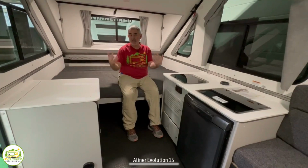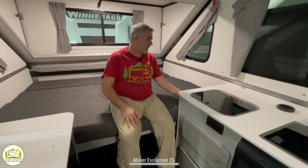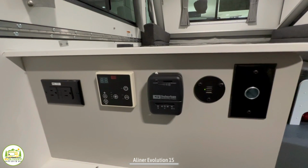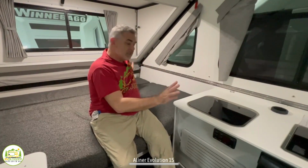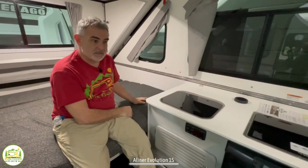Now, just in the center of this trailer is where your kitchen is located. I will say on the side of the kitchen cabinets, you'll find a receptacle, USB ports, also your thermostat is here, your Maxx Air fan controls are over here. So if you're laying in bed, you've got everything you need to plug in, charge all your electric devices, run the electricity, run the fan, run the heat, whatever you need to do. It's in a very, very convenient location.